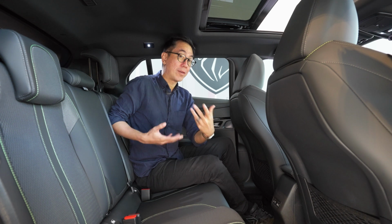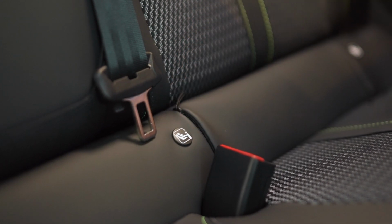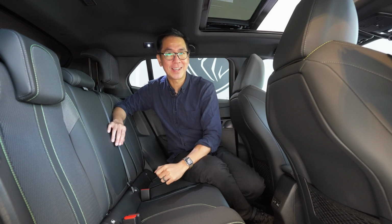But if your children are even younger than that, let me show you something quite nifty. The ISOFIX mounting points are actually hidden quite neatly behind this zipper over here. Now that's not a huge deal, of course, but it does show a nice bit of attention to detail.